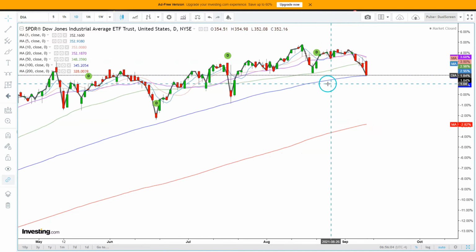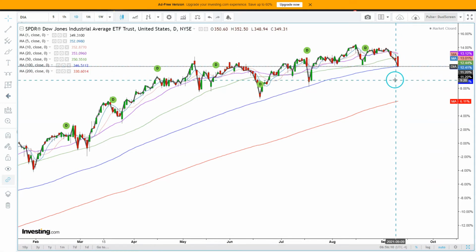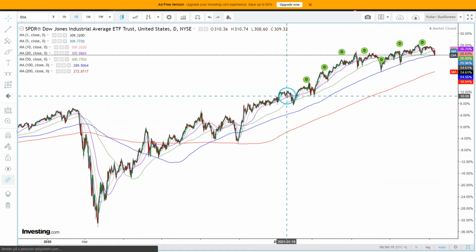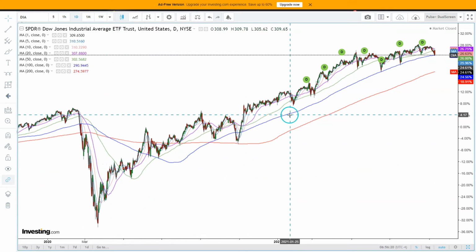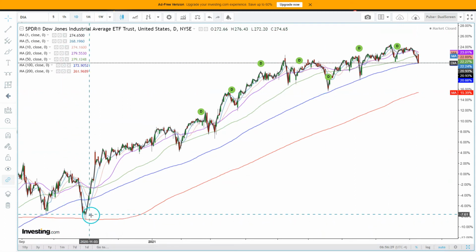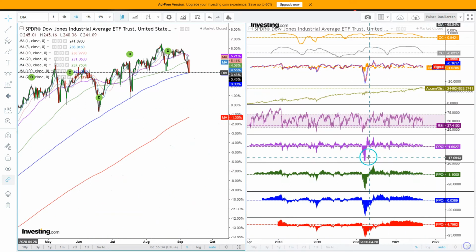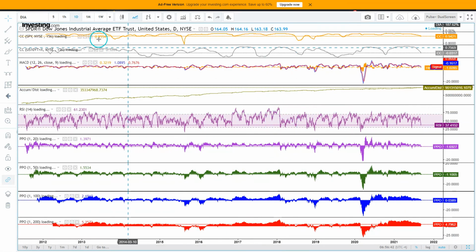So there is the potentiality of us bouncing in the coming week. However, there's a big but. If it were to break, that would be a very bad signal, because throughout this post-plunge rally, it has been support. The next support below that would be the red 200-day moving average, which we tested almost surgically back here. So if we lose the 100-day now, then there's a high probability that we will test the red 200-day moving average.